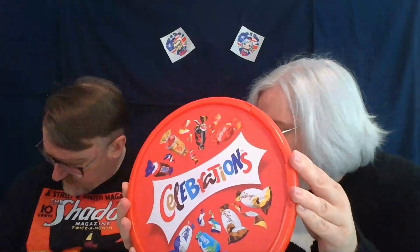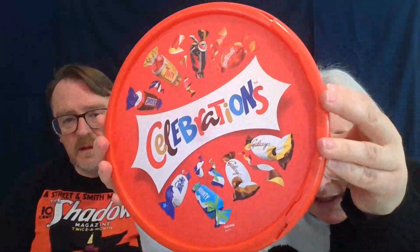So that's Cadbury's and this one's Mars. So you can see again there's a variety of different chocolate bars. I think we're going to have to spend another video going through what all of these are. But if you're in the US, the names of some of these would be familiar, but they're not the same chocolate bar. It's a weird thing, isn't it?